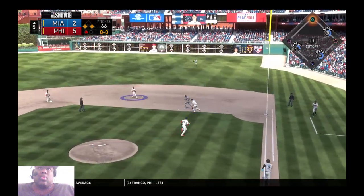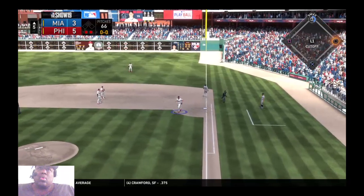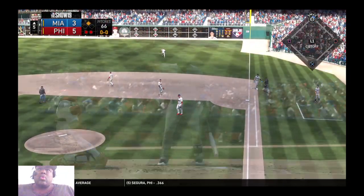Dive, but it's off his glove, and the run should score. Clips it behind his back. Throw to first is in time, but meanwhile the runner is in to score.